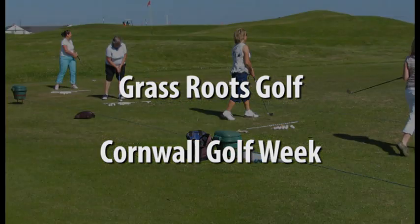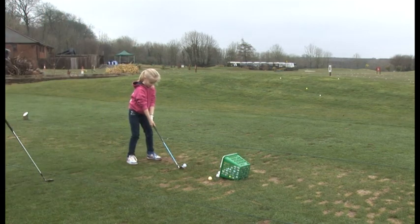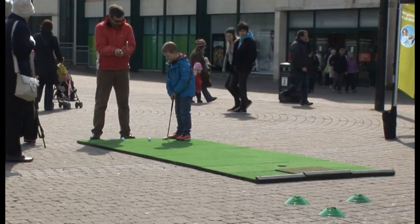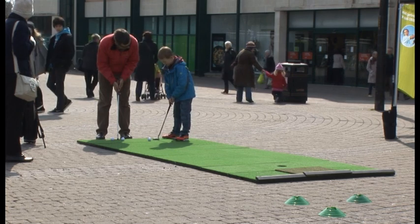Cornwall Golf Week 2013 took place between Saturday the 6th of April and Sunday the 14th of April, and over 300 people were introduced to golf at 25 different golf clubs and driving ranges all over the county.